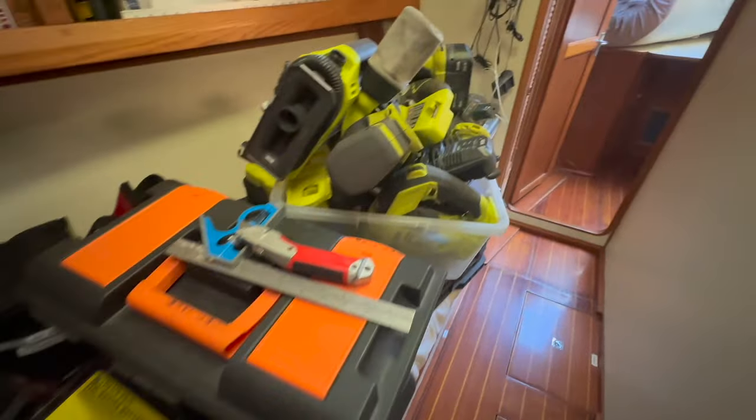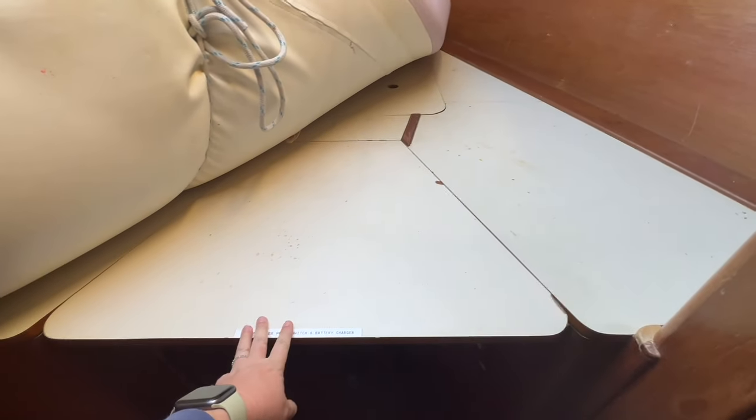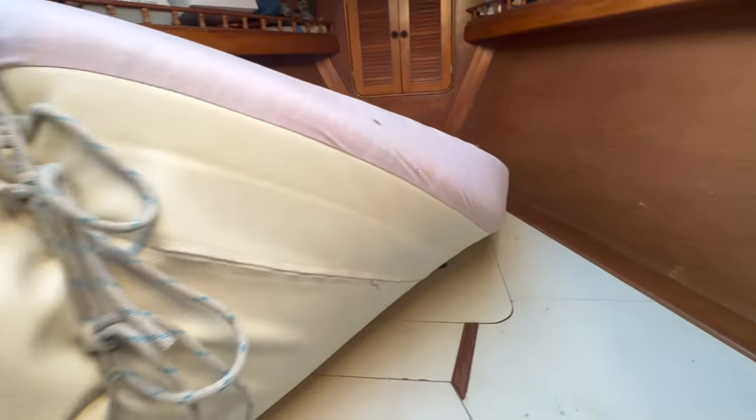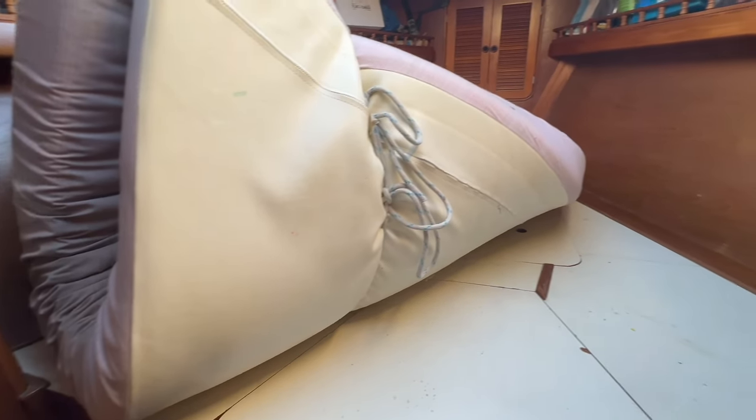We've decided we don't have room anymore for all of his tools and this mattress in the V-berth. Plus we'll be able to remove it from here, store it somewhere, and he'll be able to access this so much better. So out with the old mattress, which is easily replaceable if somebody ever wishes to trade this back to a bedroom.